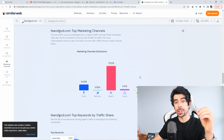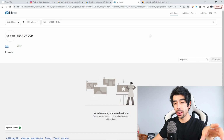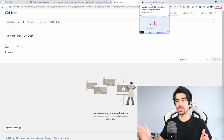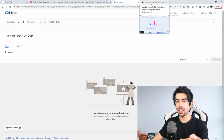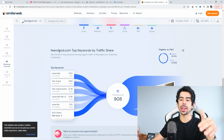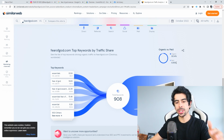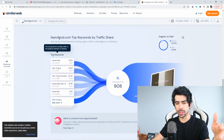Now, the last thing I want to mention here as far as their paid media strategy is that they're not really doing much paid media on Meta, which personally I think they should do, especially considering that they have such an established aesthetic. You could definitely push that across retargeting ads, even if it's just light. Because as you see here, we can see through SimilarWeb that their traffic distribution is split between 93% organic and nearly 7% paid. So they could continue that same ratio across every social media page and see a lot of growth.